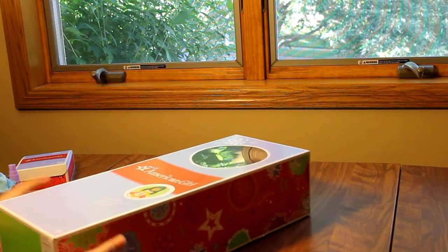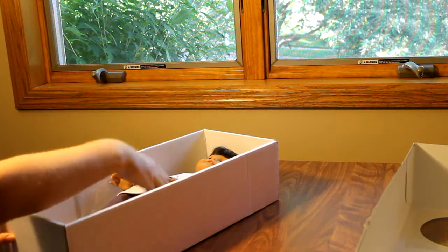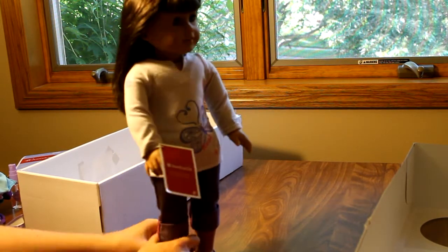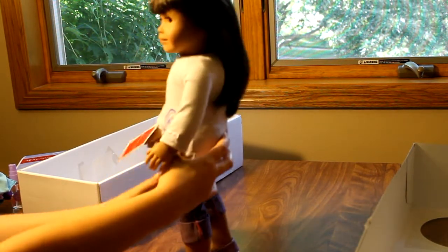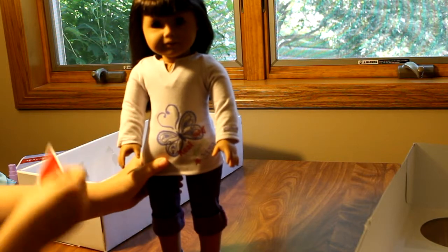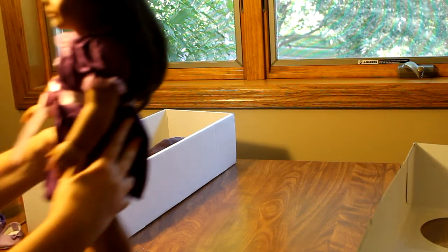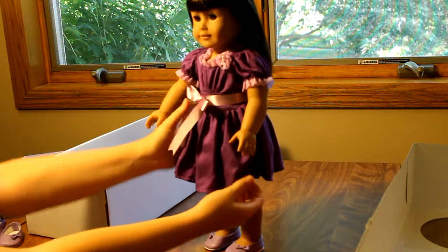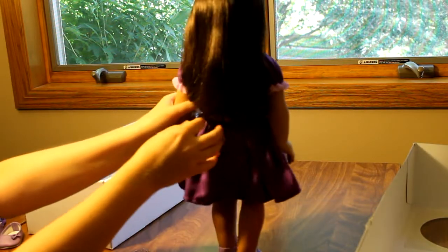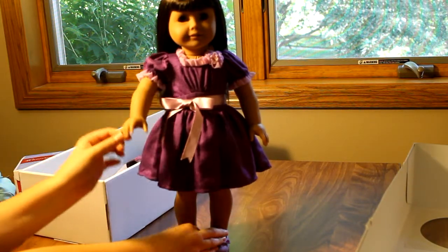The next doll that I'm gonna open is number 2. She has medium skin and dark hair and brown eyes with bangs. And I have decided to go with the name Ava Marie. Alright, so here is Ava Marie. Super pretty.